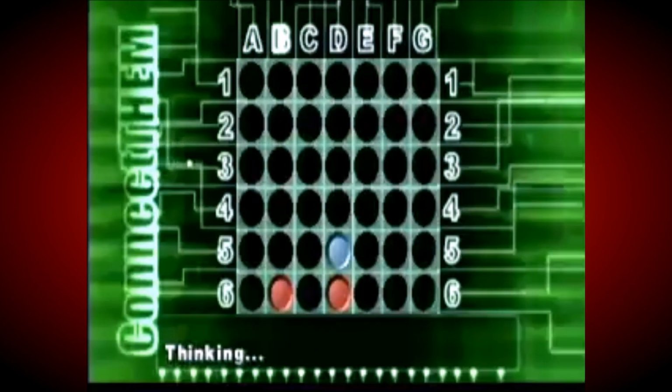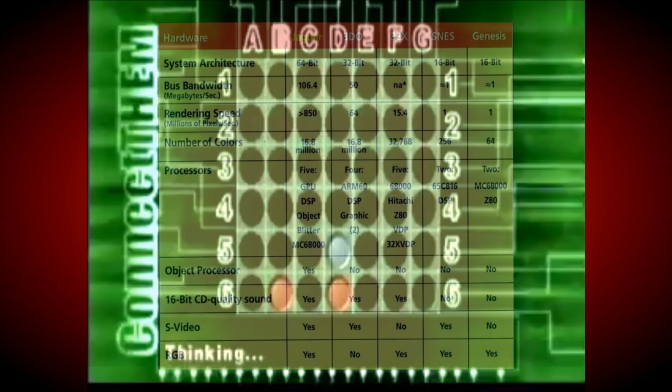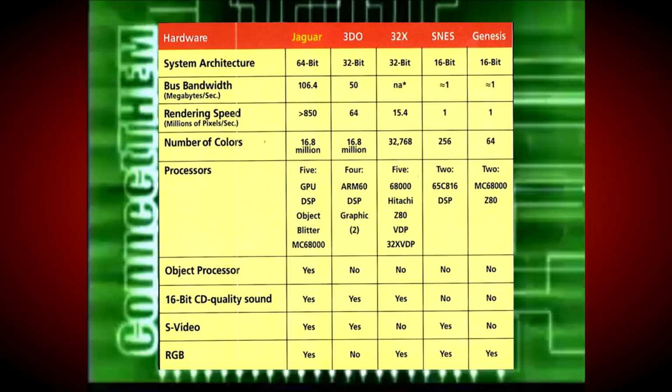This would have made perfect sense and seemed like a very sensible decision on Atari's behalf. The Jaguar already had some incredible processing power, and something like this would have undoubtedly left it in a position to compete with its rivals.